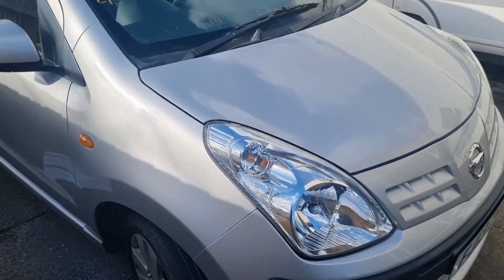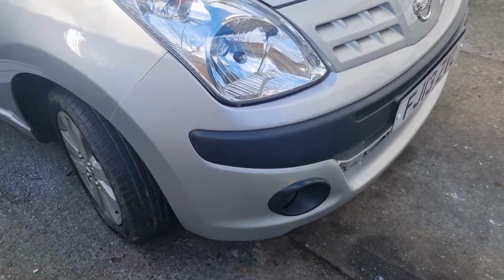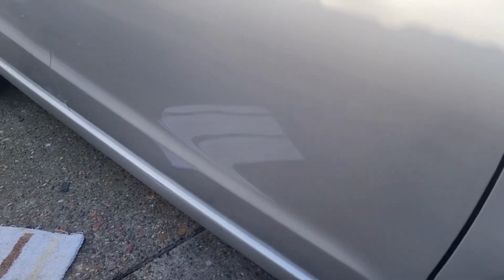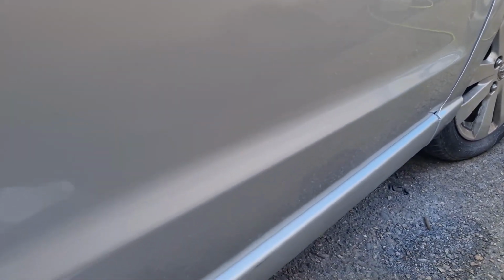But as I say, that is done with a rattle can. It's blended into the bumper, into the door pillar, and into the door. You can't see where the blend is. And we've done that with a rattle can.